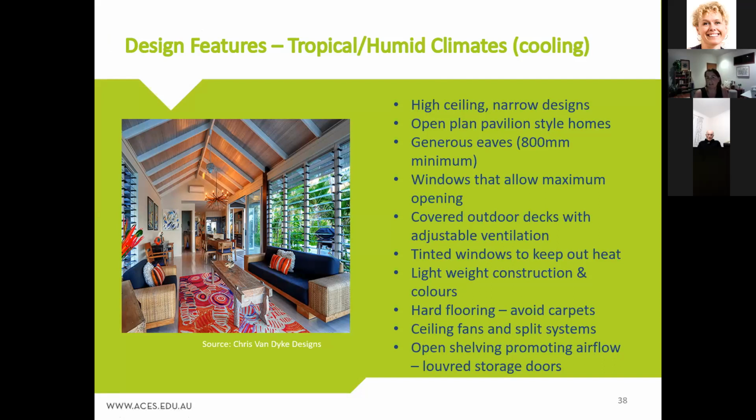So high ceilings, narrow designs work really well, because then it's really easy to cool these rooms down. Open plan pavilion style homes, you always want to have generous eaves because you want to protect the building envelope. Windows that have maximum opening, covered outdoor decks, tinted windows to keep the heat out, hard flooring. I really don't need carpets or anything like that in these type of climates.